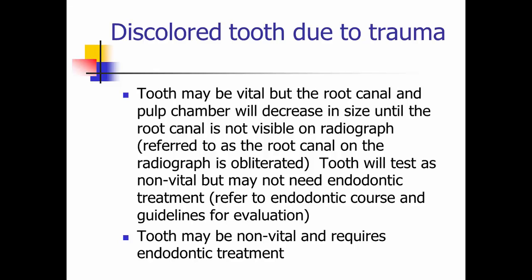But over time, the root canal and the pulp chamber decrease in size, to the point that when you look at the root canal on a periapical radiograph of an anterior tooth, you can see a difference in size of that root canal and pulp chamber when compared to the adjacent vital teeth. This is referred to as the root canal becoming obliterated on the radiograph. The tooth will test as non-vital because the pulp has become very small, but it may not need endodontic treatment. I'll refer you to your endodontic course for the guidelines for evaluation.